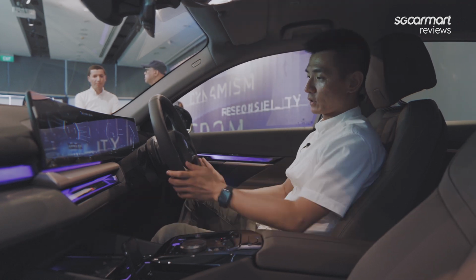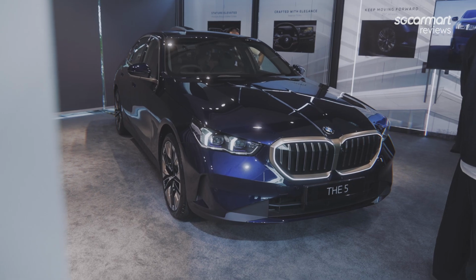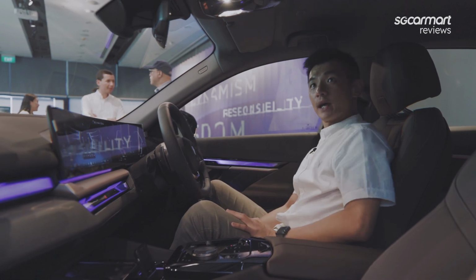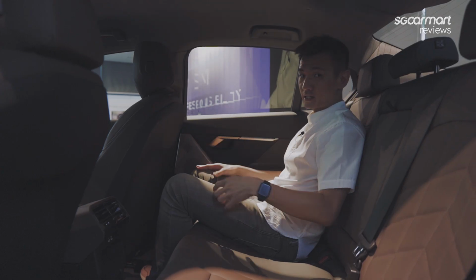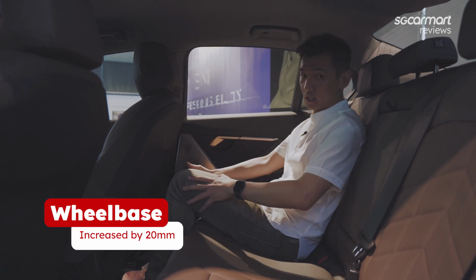And on this car, we have a 2-spoke steering wheel, but with the M Sport model, you get a 3-spoke steering wheel. This is the launch edition model, so you're gonna get titanium bronze trimmings all around, as well as this very nice open pore wood trim in the cabin. But beyond that, it's a very nice and familiar 5 Series space. It's also worth pointing out that with the increased dimensions of this car, wheelbase has actually grown by 20 mm, so there is a little bit more space here in the rear.